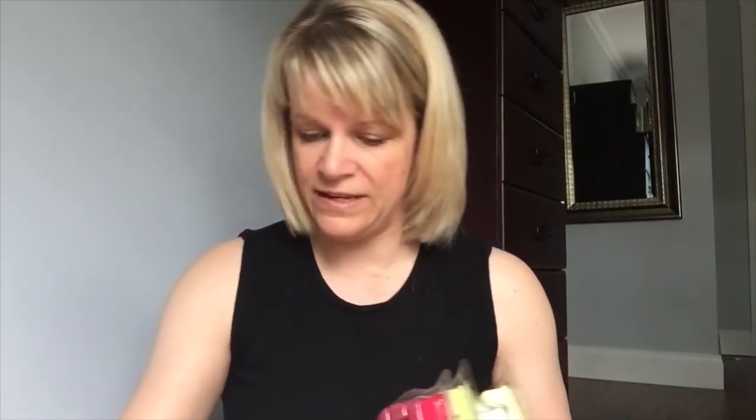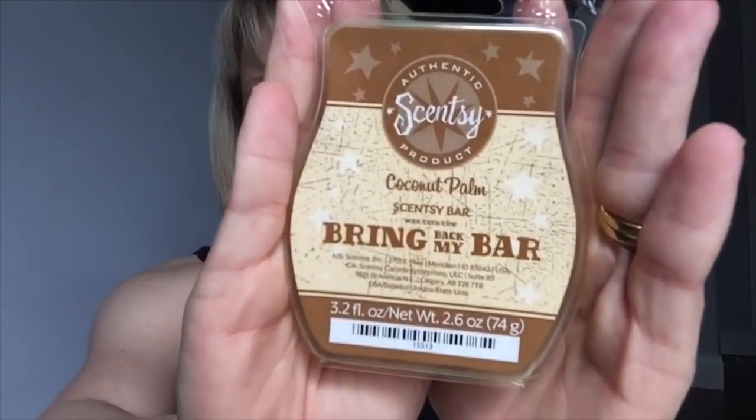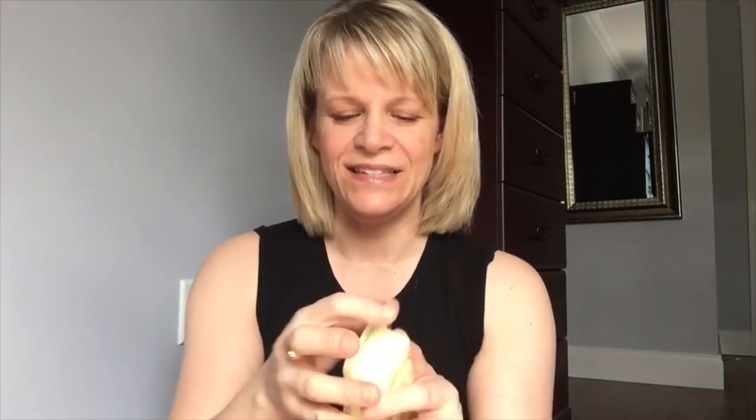Okay, so I have some wax bars here, and I'm just going to take them out and try to organize them alphabetically because I looked up the scent descriptions so I can read them to you. The first one we have is an older Bring Back My Bar, and it is Coconut Palm. This is described as tropical coconut, musky patchouli, and subtle green notes. Now you see white wax.